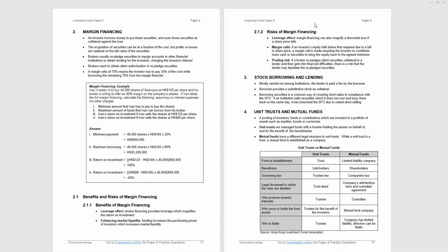Section 2 of Topic 4, Paper 8 takes us on to margin financing. Now, margin financing is where an investor will borrow money, usually from a broker, and will then invest in listed securities, only putting up a fraction of the cost him or herself. Now, a very high chance of at least one question on margin financing in the Paper 8 exam.